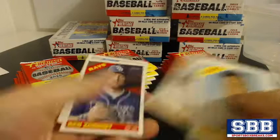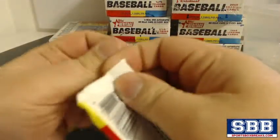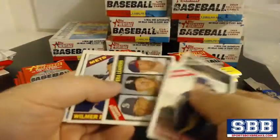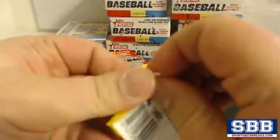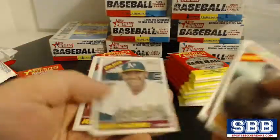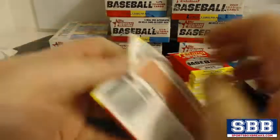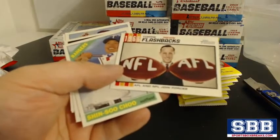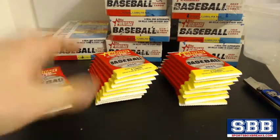All right, let's see here. Performers, Chris Sale. A whole bunch of base there. All base. Albert Pujols, Angels. Flashback, AFL and NFL joined forces. Keep it going.